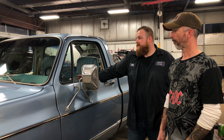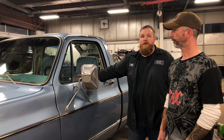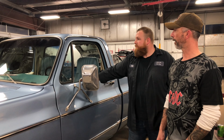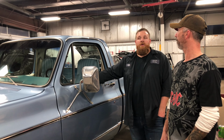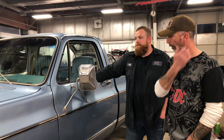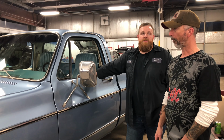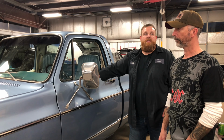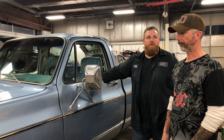So it's a 79 K10 with the automatic four-wheel drive transfer case, 400 small block, 350 turbo transmission. And the guy that bought it after it sat, how many miles did he put on it? Well, the guy that bought it in '08 had 14,000 miles on it. The guy that bought it in 2017 bought it with 16,400 miles on it. And when I bought it, it had 17,001 miles.